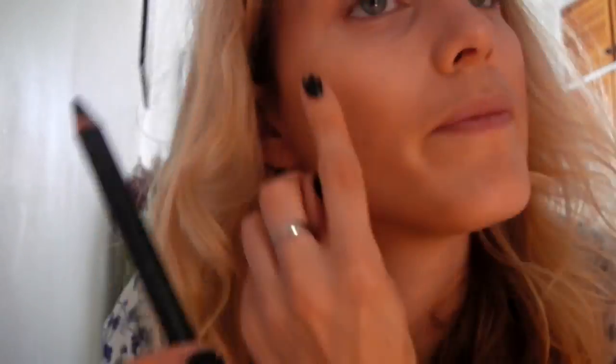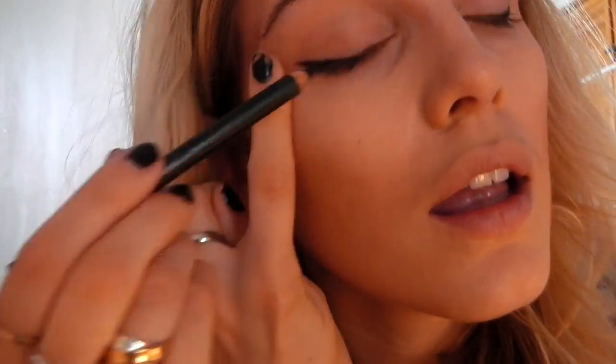Thanks for your eyeliner. I usually only put it on the tops of my eyes, or sometimes I'll put it underneath. It just depends how I feel and how good my makeup looks. After I've put the eyeliner on, I use a precision brush.